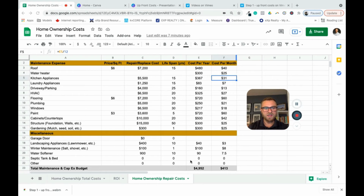Let's assume that there's no septic tank and septic bed or other costs because it's not a rural property. Let's say it's a municipal property with municipal water. So just for this example, for this modest $750,000 house where we're being a lot more modest with the upgrades and the maintenance things that we're choosing, we're looking at about a $5,000 cost per year, just over $400 per month in maintenance and capital expenditures to maintain this property. The next thing we're going to look at is how this breaks down into a full look at full ownership costs, and we're going to start to include things like the mortgage, insurance, heat, and hydro.